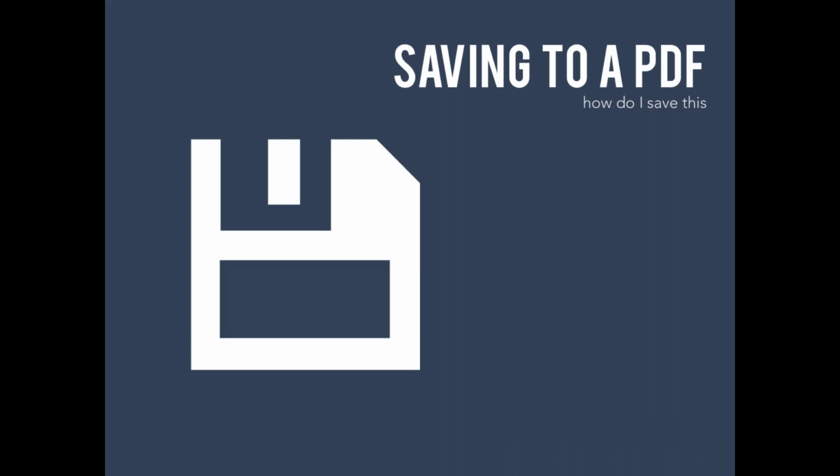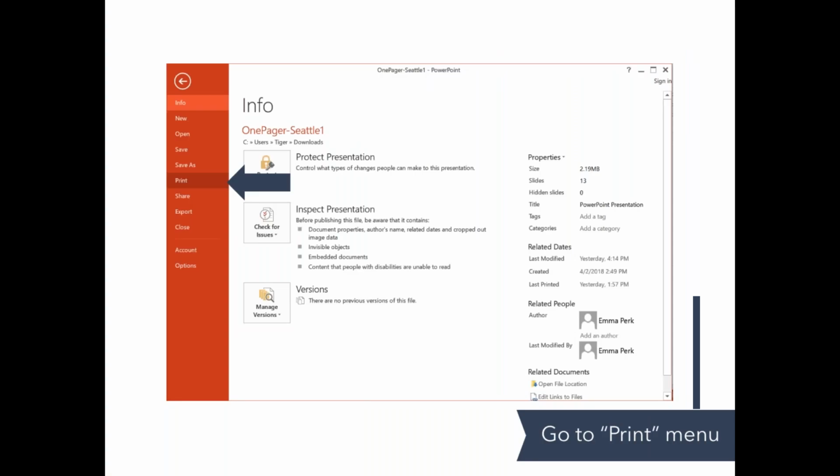And the final one we get often is how to save it once we're done in PowerPoint. We do encourage you to go ahead and save this down as a PDF for sharing, just because different file versions of PowerPoint can sometimes alter your formatting. So in order to save this down as a PDF, you do not need a PDF software to do this. You're going to go to your home tab in PowerPoint, then go over to your print menu.